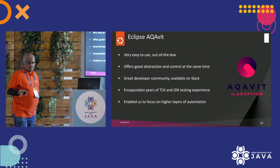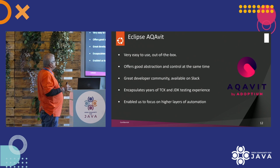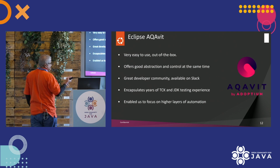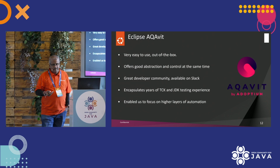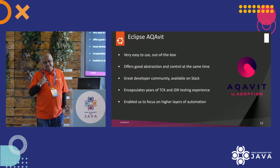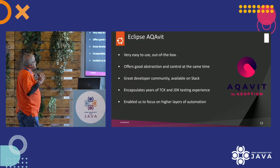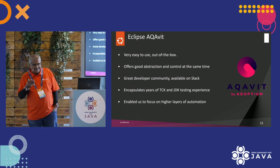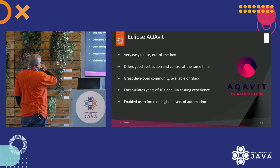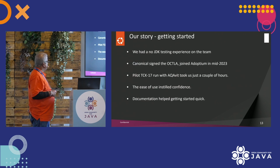So what is Eclipse AQAvit? Advantages: it is very easy to use out of the box. You don't need any specific skills or any deep understanding. It offers a right balance between abstraction and control. That is another key point. Some of the things are abstracted well, but then you don't get control, you just have to use what is provided, and that wouldn't have worked for us. Great developer community, very responsive on Slack, kind of instant messaging. I am old school, but mailing lists were never my cup of tea, so Slack was much better. And it encapsulates years of TCK and JDK testing experience by the team that built this. Together, it would be what, 50, 60 years of experience, Shelly? Or even more. And having all that ready-made enabled us to focus on higher layers of automation, and I'll talk a little bit about that as we go through.